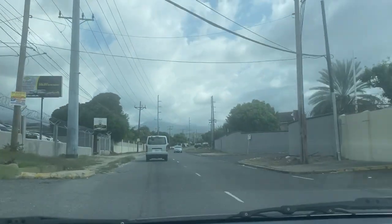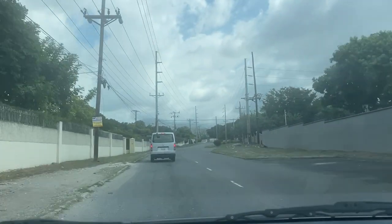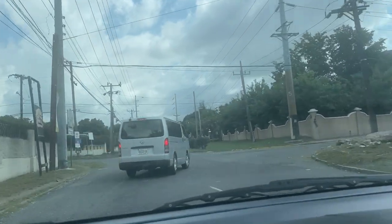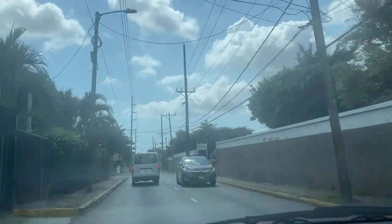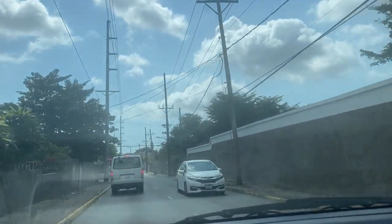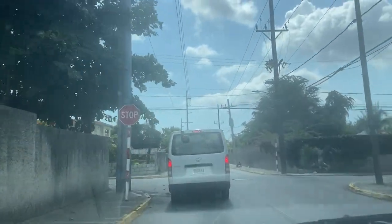What you're seeing here is us driving to the Hope Zoo. I live about 10 minutes from the zoo and we're just taking a quick drive to get there. It didn't take us very long and there wasn't that much traffic, and we're on our way.